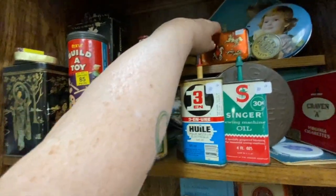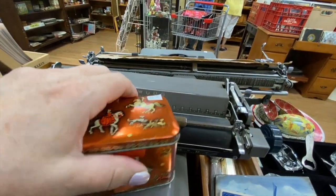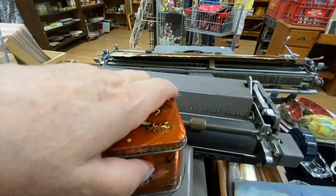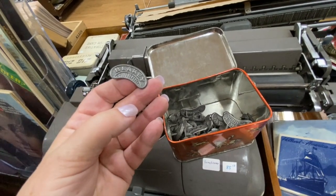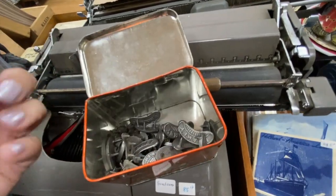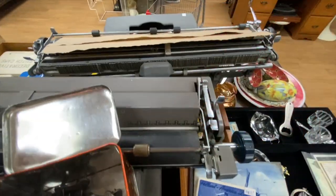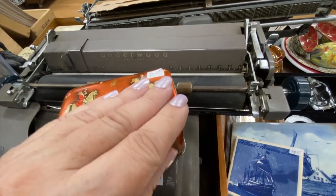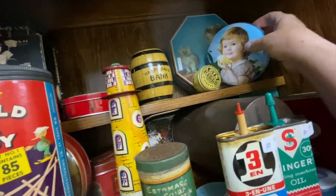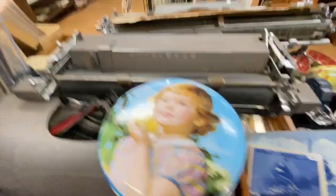And then next vendor here has, I like this tin. There's something in it though. What is in there? Oh, hello. What are those? England. So for $10 you get those and you get the tin. Mm. This is, look at that tin. I mean, oh my gosh.